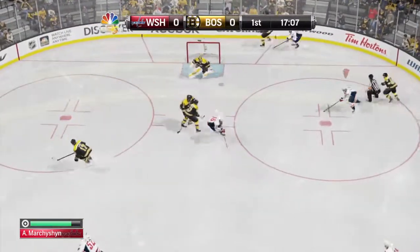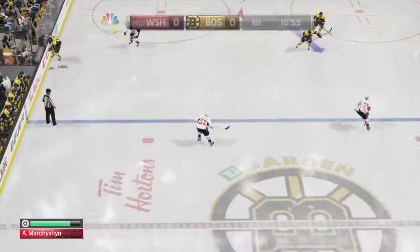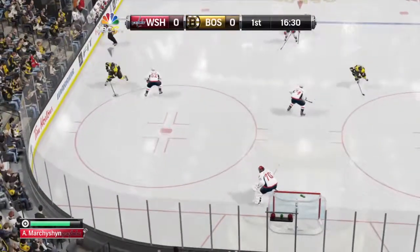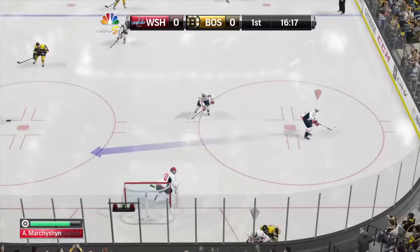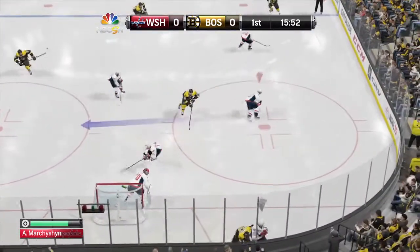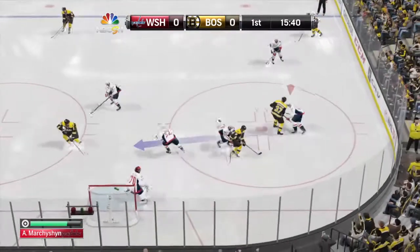Moves to the corner. Pressure is intense. Who can get it out of there? Carried toward the woodwork by Lucic. The Capitals will start from their own end. Oh, a great reaction there as that one was tipped on goal. That puck was tipped on the way through.